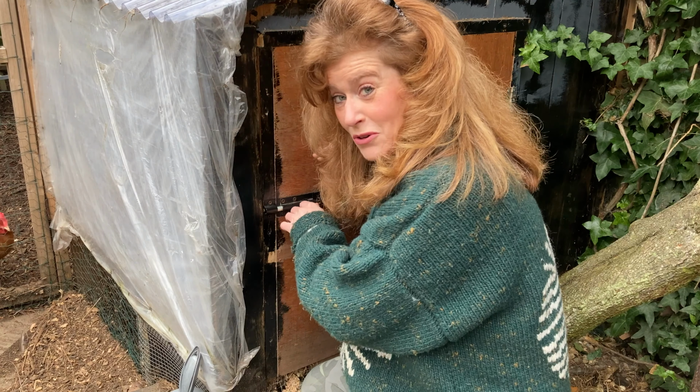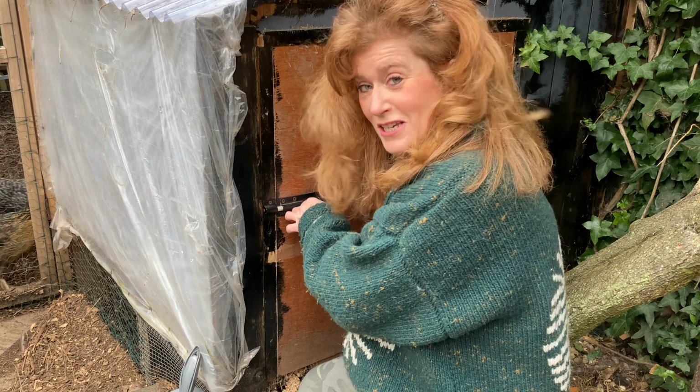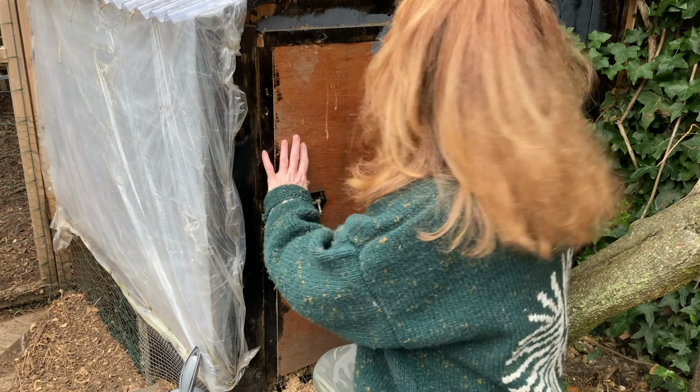Right, well, all the hens are out of the hen house now, so we'll check to see if we've got any eggs this morning. Should be some.